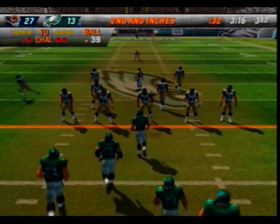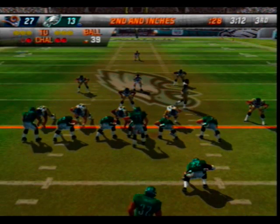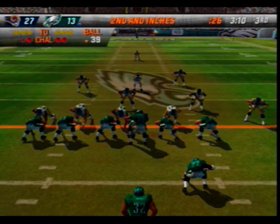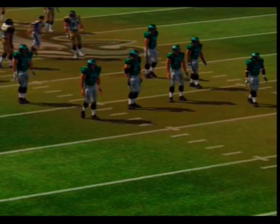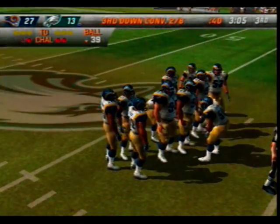Second and one. Ball on the 39-yard line. Here we go. Set. Hut. Hut. They give it to the halfback. Setting up play action. Going deep. He couldn't control it. Pretty good play call on that one. Everything happens just as it's drawn up. Just couldn't hang on to it.